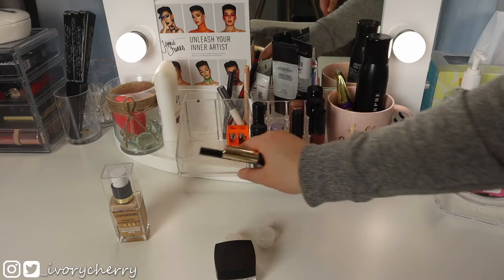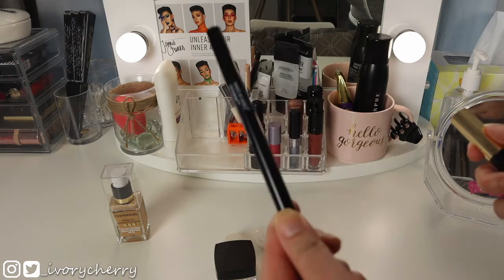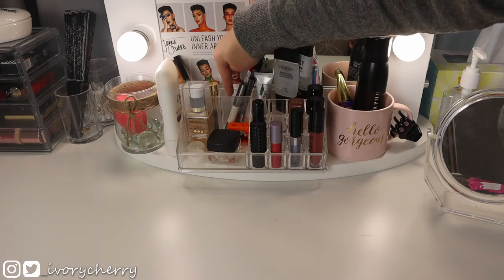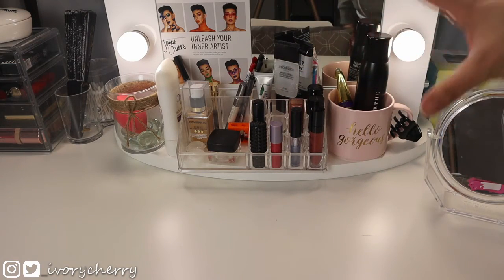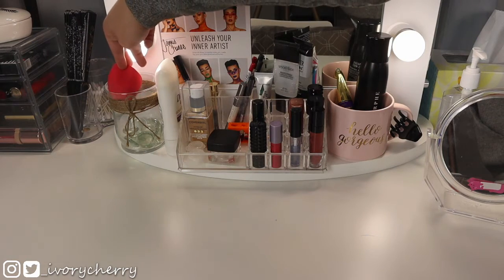Anything that is a backup stays up here. So right now I have a brow pencil downstairs. As soon as I'm done with it, then I am going to use this one. Same thing with the foundation. As soon as I'm done with the foundations downstairs, this is the one I'm going to use. This little pocket is really just for things that don't have a place in any of my other organizational drawers. So they all just get bunched together, but that's what that is. And then on the side, you have a sponge.